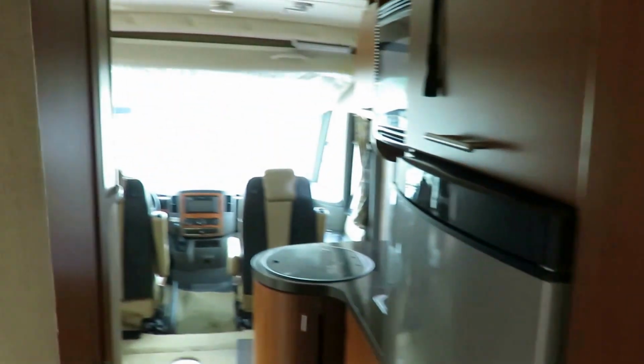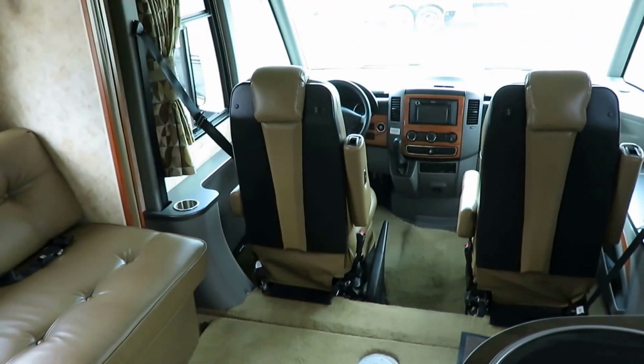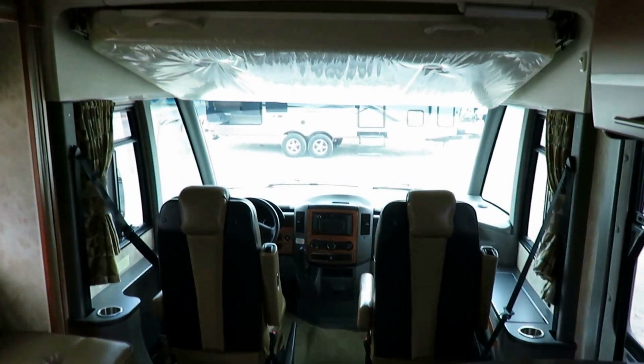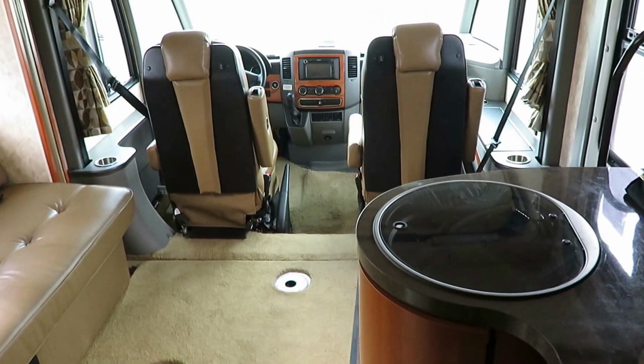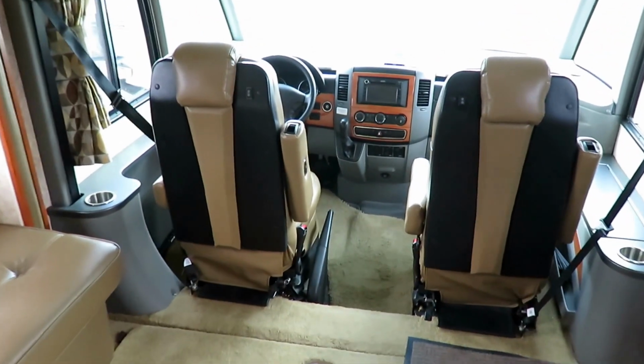So like I said, this is just a quick cursory pass through of this coach. There's much, much more to learn about it. If you'd like to learn more about it, I really recommend you visit our dealership. We can take you on a quick little test drive. We can dig into more information. We can get out tape measures. We can do whatever you need to do so that you feel comfortable and confident with a purchase like this.